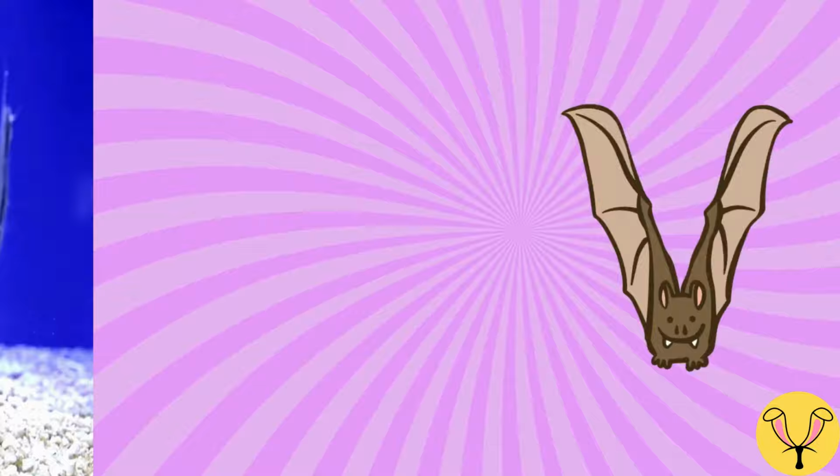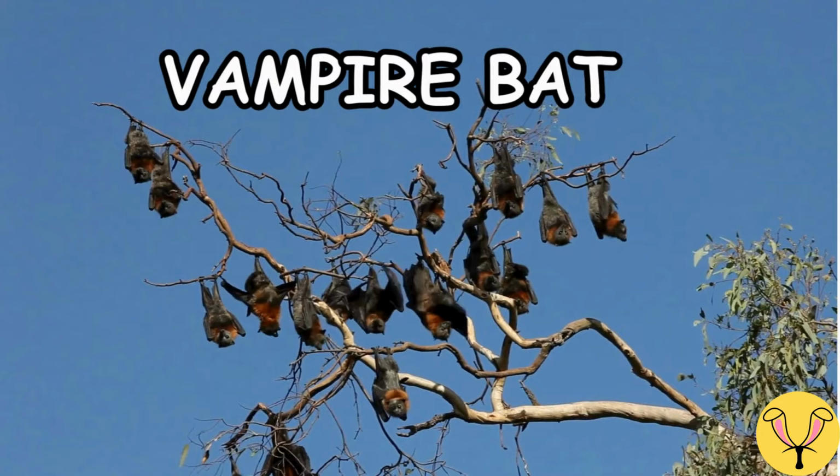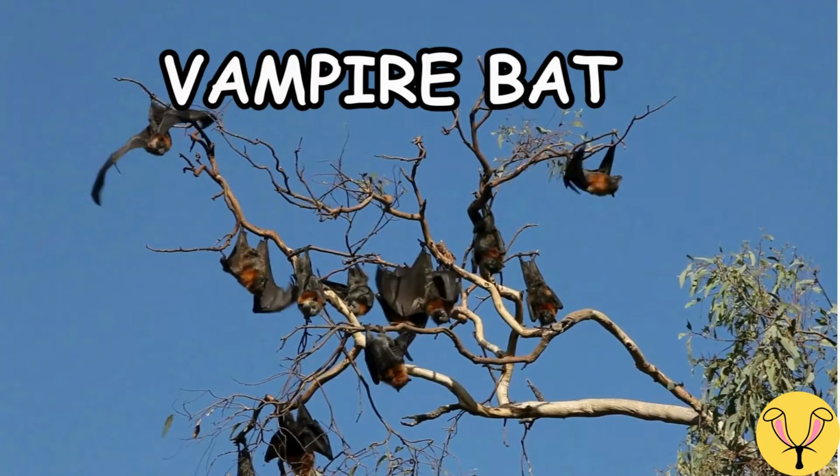V is for vampire bat hanging from a tree. In the darkness it's hard to see. With wings spread wide and fangs so keen, it's a creature of night rarely seen.